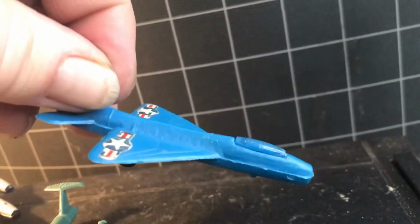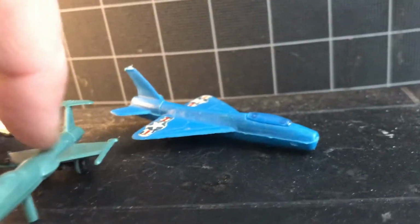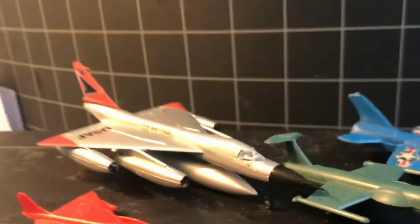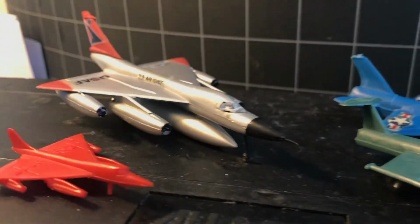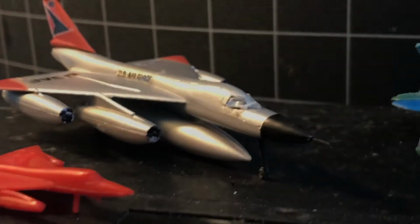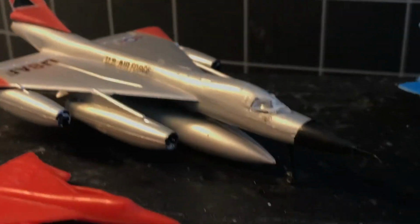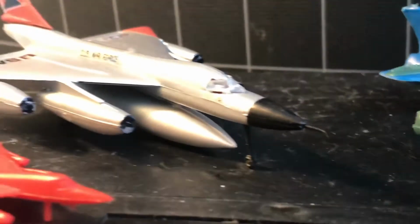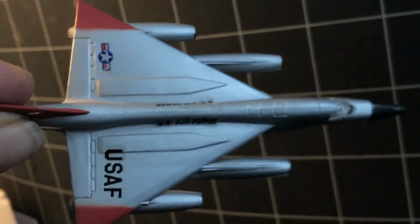Simplistic injection mold plastic airplanes and helicopters with no working parts, no moving parts, nothing that can really be broken. This is a rarity. I'm not going to be seeking out more of these. I'm very pleased with the purchase. Just in case the vendor is looking in: dude, you took care of me. Thank you so much. Don't worry about the nose tip. It's just got to look good for some photography in some way.